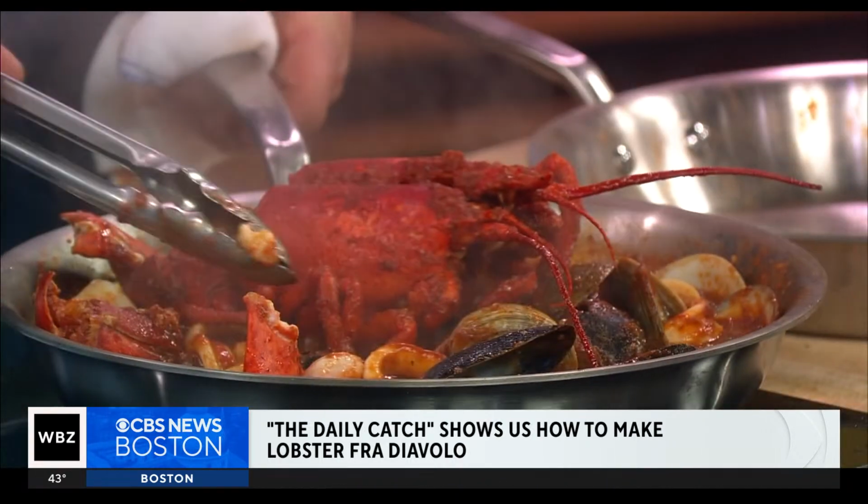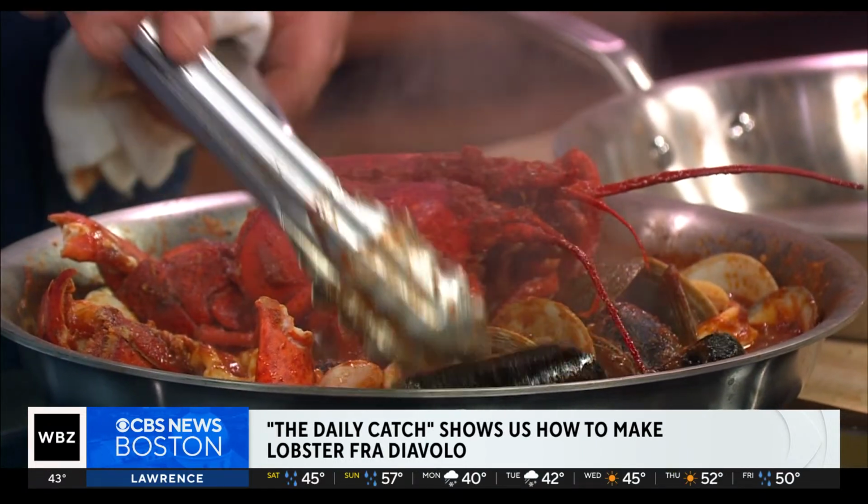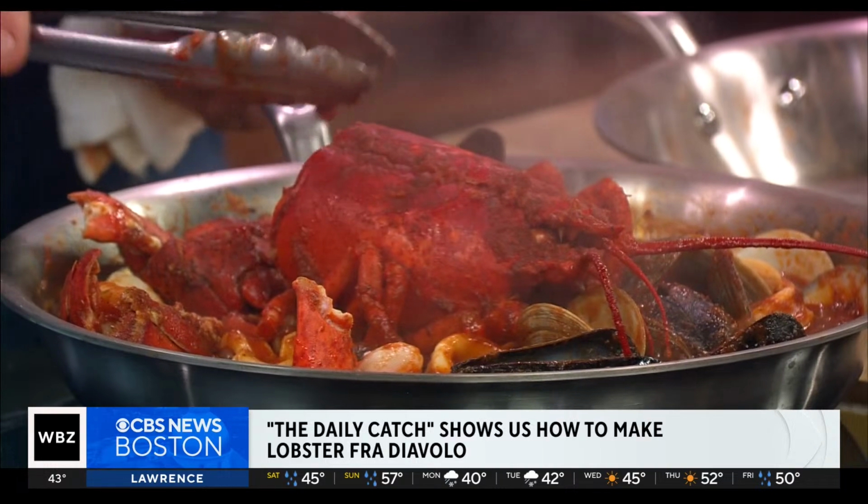So yeah, looks like this is pretty much done at this point. We've already started cooking our pasta. We're gonna go ahead and pick that pasta up, and we're gonna go ahead and plate this dish. And how do you know at this point it's done? It's really just once all the seafood has become opaque, the lobster tail is curled, clams and mussels have opened, and the lobster is nice and bright red.